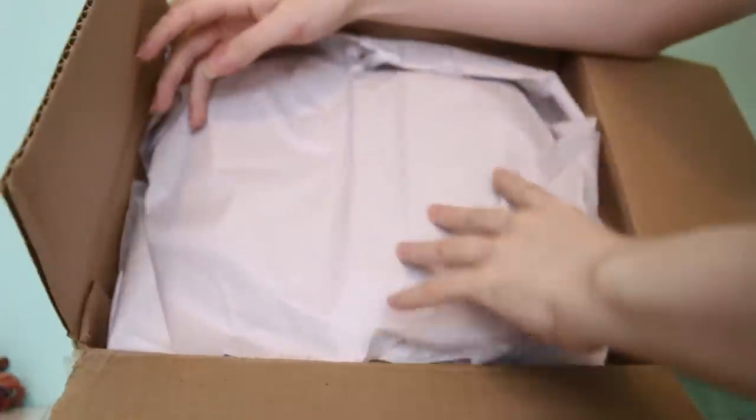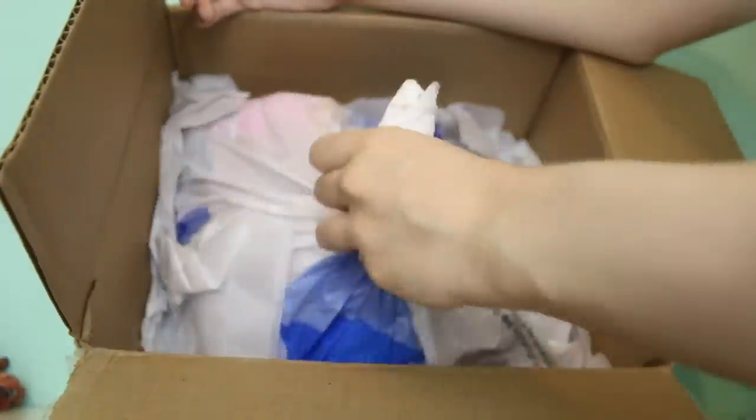Oh, this one's so nicely wrapped. Oh my goodness. Okay, so we've got it in a giant bag. Let's check this out. Yep, this is the one. Oh boy, this is gonna be really exciting.